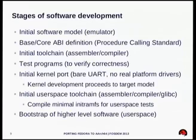So, stages of software development. This is happening roughly in tandem with the early stages of hardware development. You take the initial software model on which you can execute code, and at that point you don't even have an assembler. You can't compile code for it, but you have a model. You have to have a couple of pieces there to really proceed.